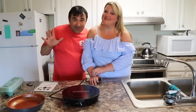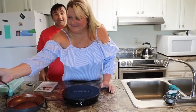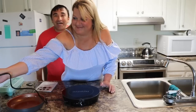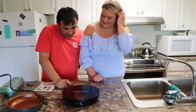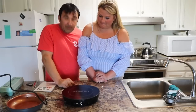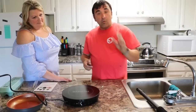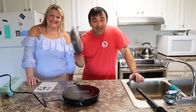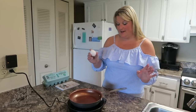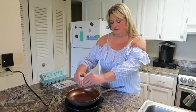All right, it is time to get this experiment started, everyone. Misty, if you will plug in the induction cooktop. It makes a beeping noise. Let's see. Start. It comes up at 375 degrees to begin with. Well, if Misty had read the instructions, that means the pan's not on. So here's the egg, and we're going to crack it and see if it cooks.